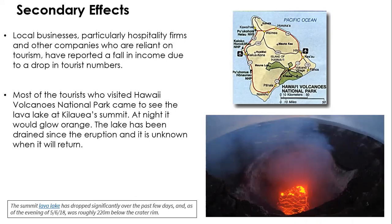Local businesses were also negatively affected. So, of course, in hospitality firms, so any hotels, restaurants, etc., around Hawaii Volcanoes National Park were inaccessible, and also there was a drop in tourist numbers, so they didn't have that same level of custom.